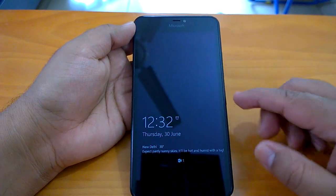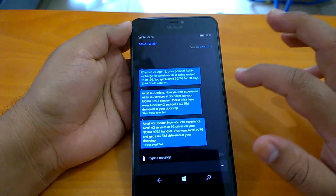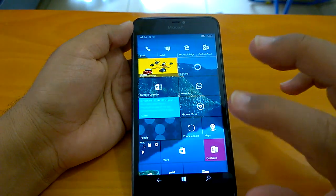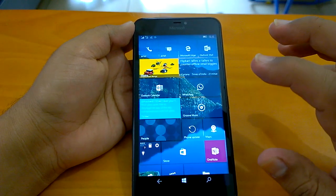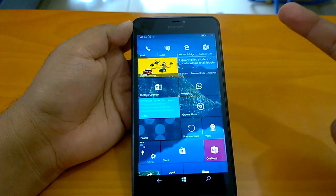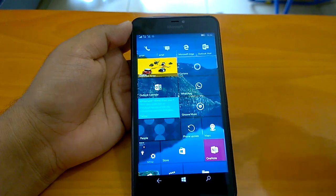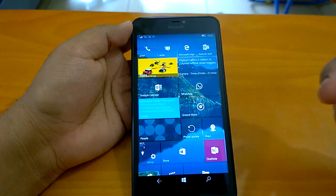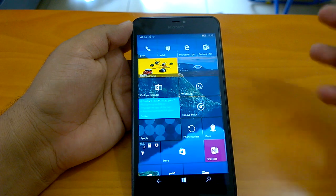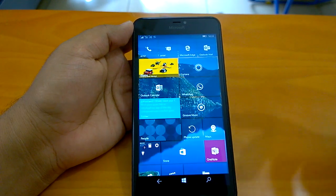So let's begin. We will first talk about the installation experience. The installation experience in our case with build 14376 has been quite mixed. It should not be like this, but on two devices it was pretty smooth. On a third device, we faced certain issues. I don't think it's any issue with the device per se. It was some issue with the servers, because the update many times got disconnected.